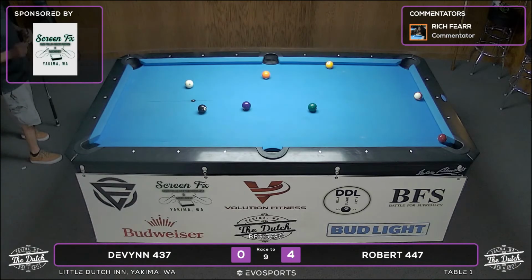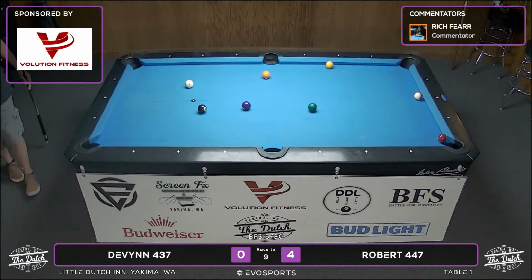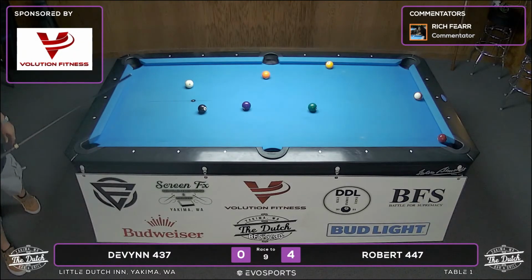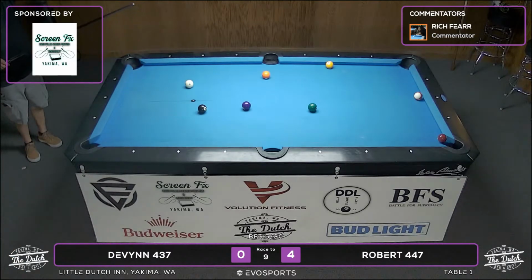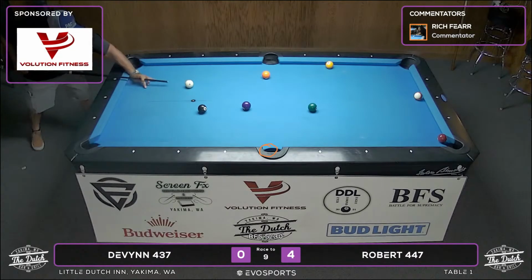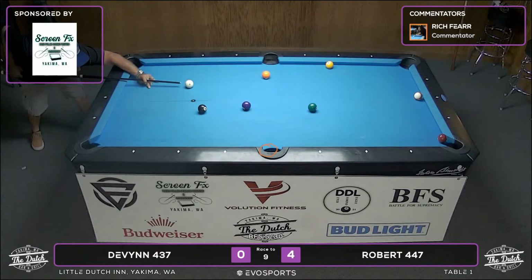So he opted for the bank next. That's not the most common. Most people would have ran the cue ball around, but if you like end-to-end banks, it's even tougher. So he called this pocket. So basically, from the angle that ball is going to be coming, that side pocket is less than a quarter of a pocket.